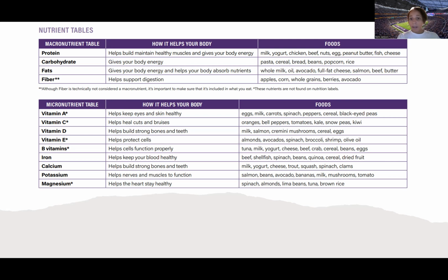Where do we find carbohydrates in our food groups? Well, we find them in the pasta, cereal, bread, beans, popcorn, and rice. Now, fats, again, like sand to the fire, but it does give us energy when we are going for a long, long period of time. It gives our body that energy, but it helps us also to absorb certain nutrients.